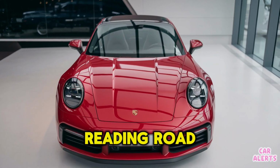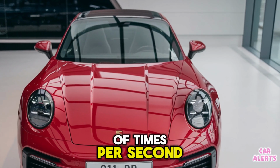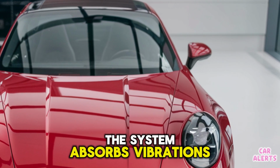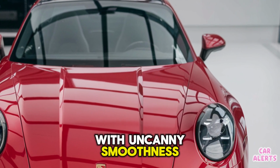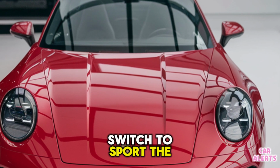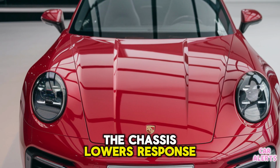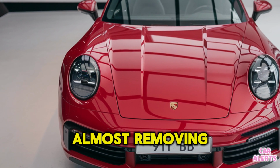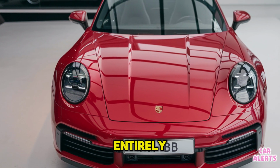Suspension is adaptive, reading road conditions hundreds of times per second. Drive over cobblestones in normal mode, the system absorbs vibrations with uncanny smoothness. Switch to sport, the dampers stiffen, the chassis lowers, response becomes immediate. Track mode unleashes full stiffness, almost removing body roll entirely.